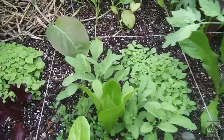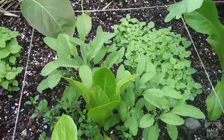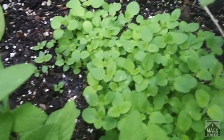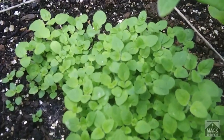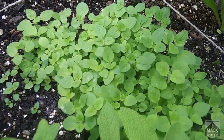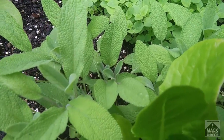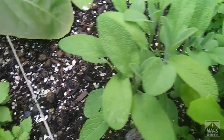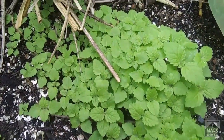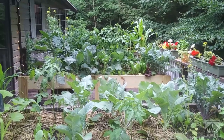We've got some, I forget what this is, sage, thyme, and parsley? Or sage, thyme, and oregano? Shoot, I don't recall. But that stuff is growing really well. Oh, that's parsley. Maybe that was oregano. I think that's parsley. Again, I just threw a ton of seeds in there, and they're all coming up.